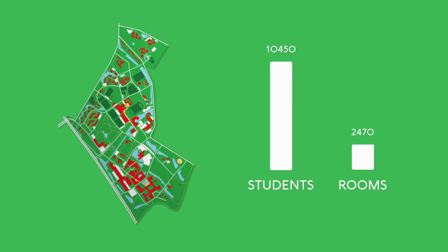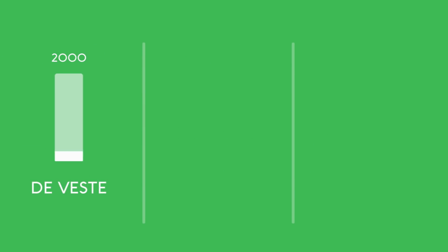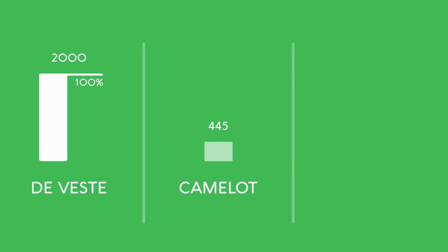The houses on campus are owned by 3 different external housing providers: De Veste, who owns about 2,000 rooms, of which almost all are taken; Camelot, the new housing provider that owns the Hogekamp, has 445 rooms, of which 150 are taken; and lastly Logica, who owns 24 rooms, and these rooms are specifically for first and second year Atlas students. But okay, that's nice and all, but you might wonder, how do I find a room then?